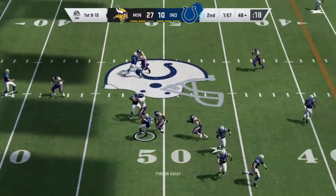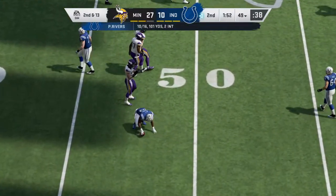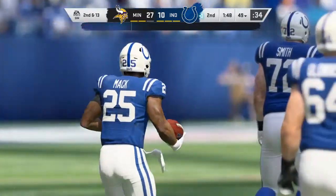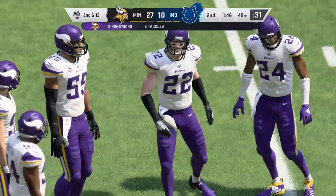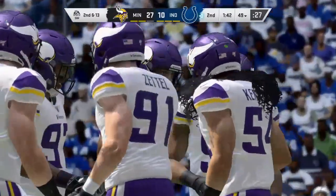Rivers on first down. They'll run the screen with Mack. And that play will go nowhere, losing yardage back near midfield at the 49. You know what the key to a good screen pass is, don't you? Bet you're going to tell me. Good blocking? Well, good blocking eventually. But first is good acting.